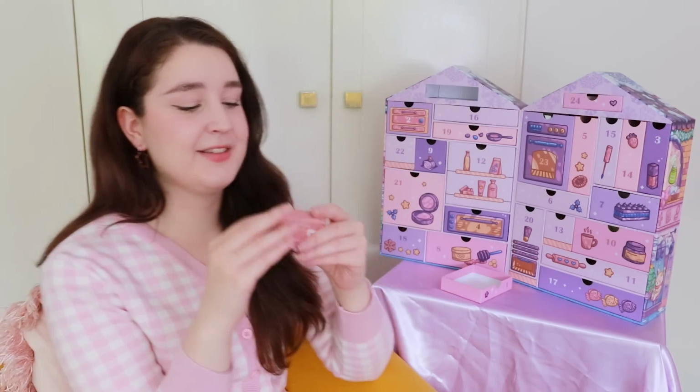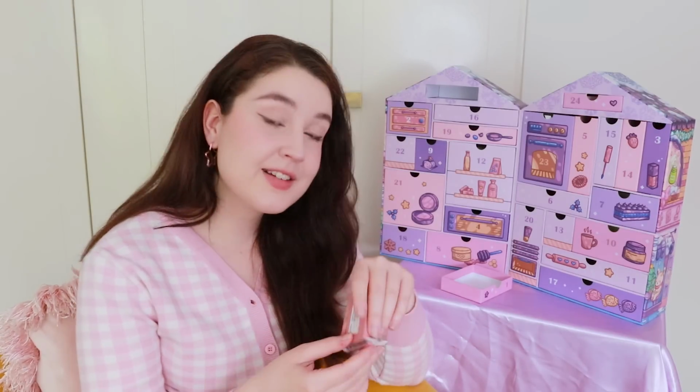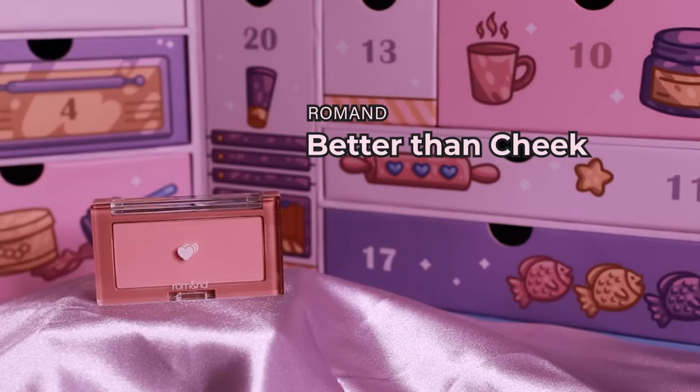Number one is from one of my actual favorite Korean beauty brands, and that is Romand. If you don't know Romand, they are a very trendy, super popular makeup company. They mainly do makeup. They've started doing a few bits and bobs in skincare, but I go to them for makeup, and I would say about 90% of the products I've tried from Romand are bangers. It is consistently one of my favorite makeup brands to shop from. I'm never disappointed. And the product that they've included in this one is the Better Than Cheek.